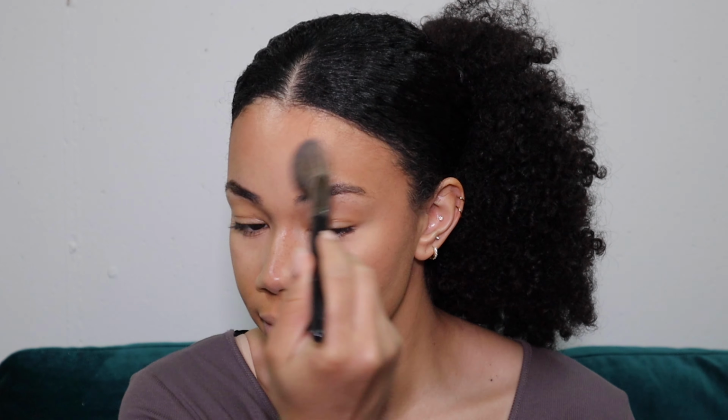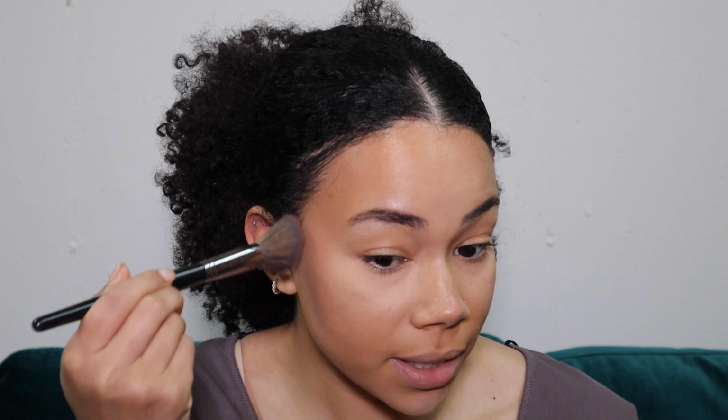So while we're at it, we're gonna wipe off the excess powder. Doesn't really seem to be there, really. Okay. So that's done. So next, there's no particular order, it's just whenever I remember to do things, I'm just like, oh, I gotta do that, I gotta do this. So next I'm gonna do my brows.